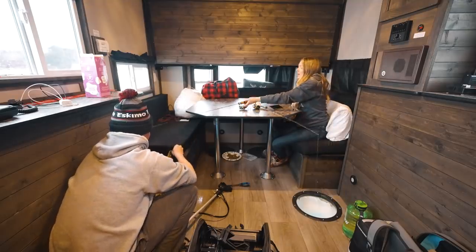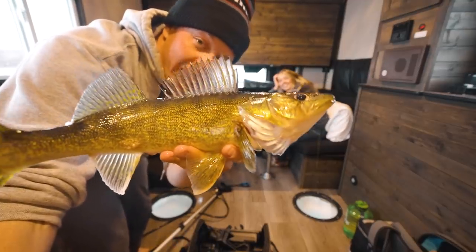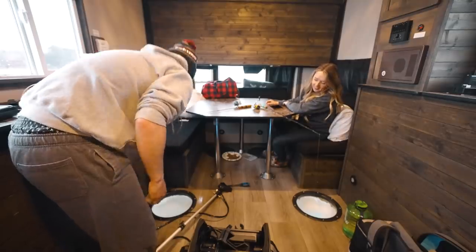That's a decent walleye. I stayed here last night with Brandon to do some product shoots, and we caught some fish, but nothing like this. But yeah, the walleyes are snapping. So good. That was fun, Sam.